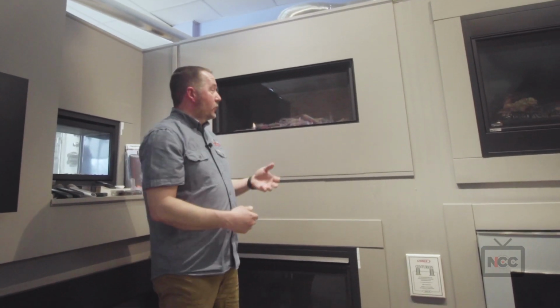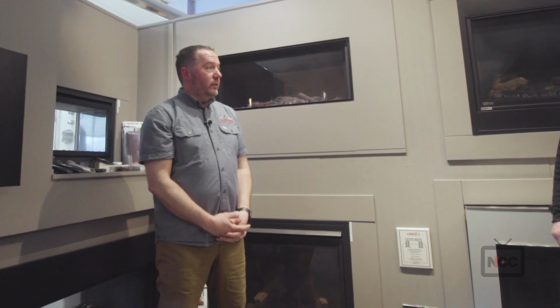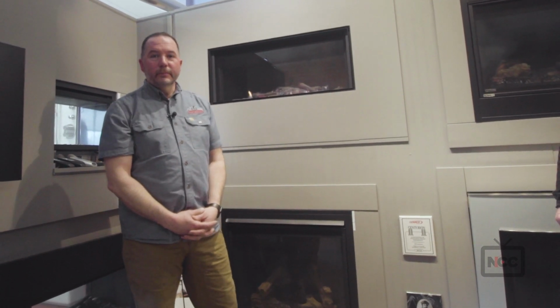Typical installation, just kind of run me through that if I'm a customer that's looking at buying a fireplace. Step one would be the aesthetics. Okay. What do you want the fireplace to look like? Would it be traditional? Would it be modern? Should it have some lighting available in it? Once you decide all of those things, then we would select the fireplace to meet the requirements of that project.